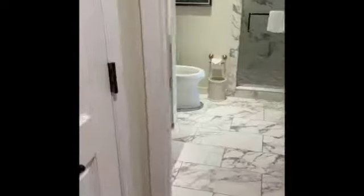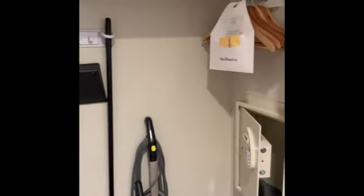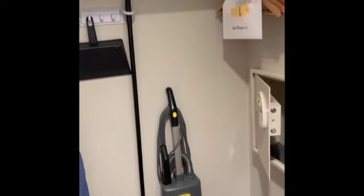Over here, this leads to one of the entrances to the master bathroom. But before we get there, we have lots of things you could need. Ironing board, vacuum, broom, dustpan. This is a DVC room that stands for Disney Vacation Club. You do not have to be a DVC owner to stay here. If you are though, of course you can just use points.